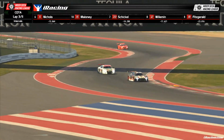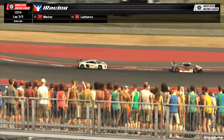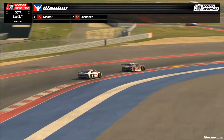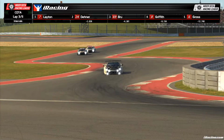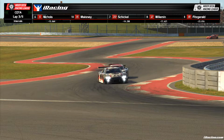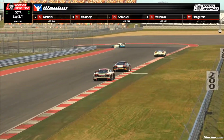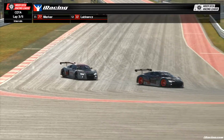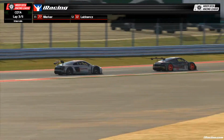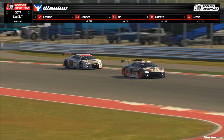Now stringing through the S's at over 110 miles an hour and just delicately balancing the best you can through here. And then slamming on the brakes hard left as they head for the cut through. It is so hard to brake for that corner because the car is still going up and over the curb. When you start braking, it is really hard to get down on the binders. You can see for Schickel too, speaking of which, missed the braking point a little bit in that corner there.